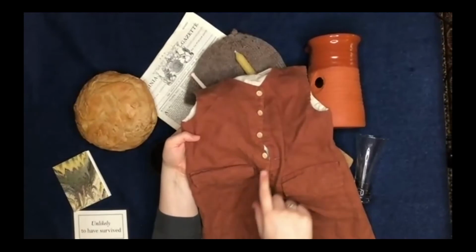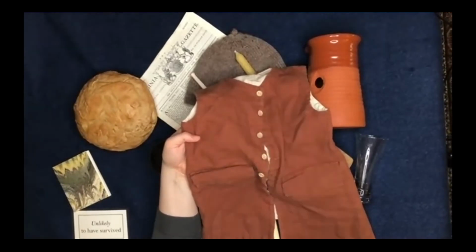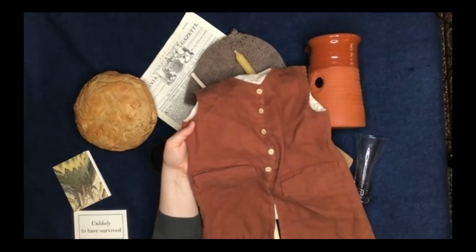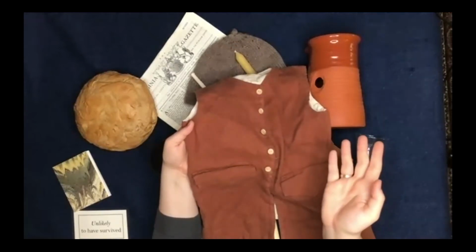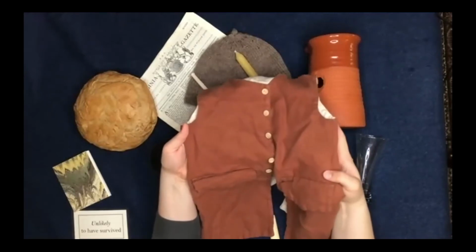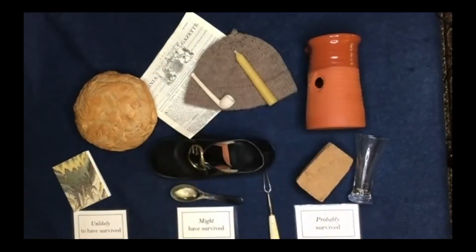Every once in a while, we'll find buttons and things, but typically buttons that are made out of metal or bone rather than ones that are made out of wood. Ones that are made out of wood sometimes just leave marks in the soil, discolorations that tell us where they were, but not the actual objects. All right, we've got a few more.